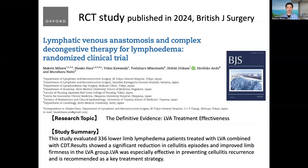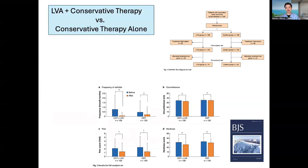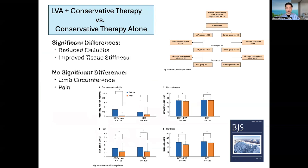In 2024, we conducted a randomized controlled trial comparing conservative therapy alone versus LVA plus conservative therapy. The main focus was to establish clear evidence for both approaches. We compared outcomes between the CDT-only group and the LVA plus CDT group. Cellulitis prevention and reduction in tissue hardness were significantly better in the LVA group. There were no significant differences in limb circumference or pain.